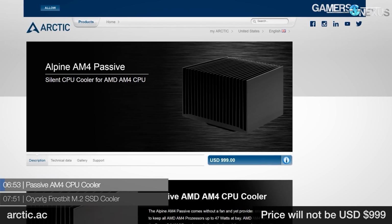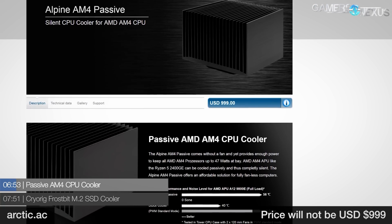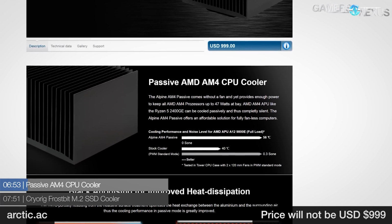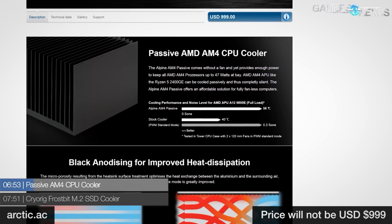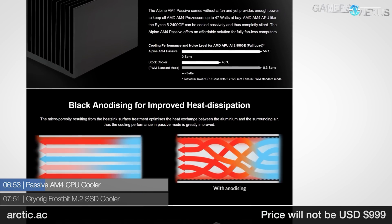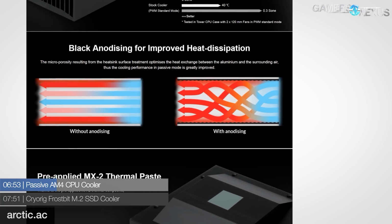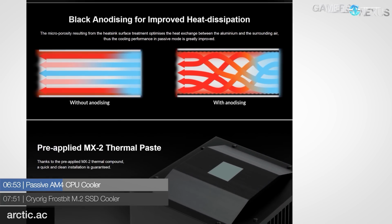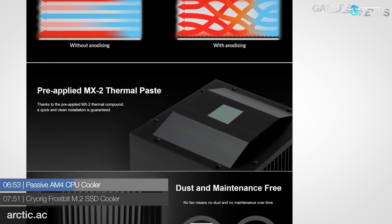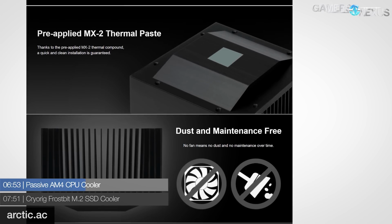Next up, Arctic has announced their first AM4 passive CPU cooler called the Alpine AM4, presumably intended to be used with AMD's APUs, most likely. The cooler can be used with any AM4 AMD CPU, and with a TDP of no more than 46 watts. So this means that users could use CPUs from AMD's 1000 or 2000 series that have TDP set to obviously 46 or lower. The Alpine AM4 should be relatively simple to install.